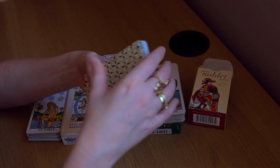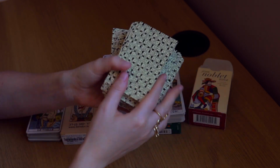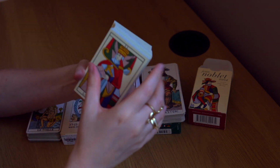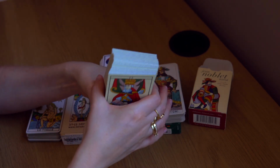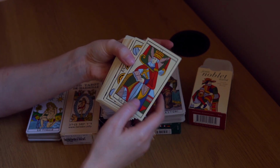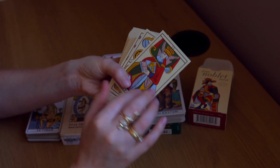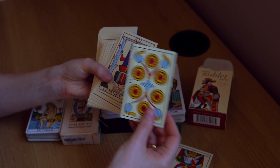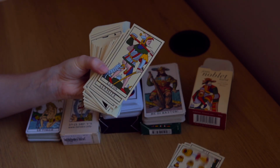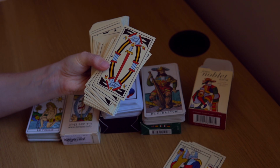This is actually a great deck to have. This is the back of the cards. It's very, very pointy. This is the only thing that I don't like about this deck. But what I really like is the thickness of the cards. And I also like that it's not white, that it's this creamy color. Absolutely amazing deck. This deck is just fantastic to work with. It's classic. It is symbolic, just amazing.